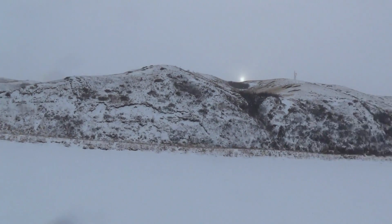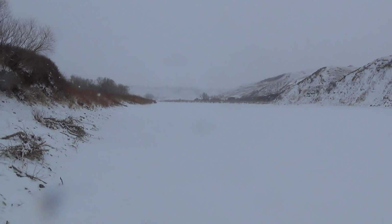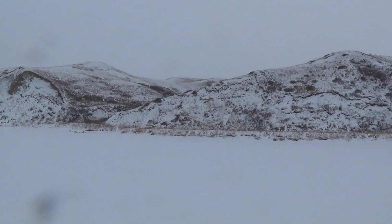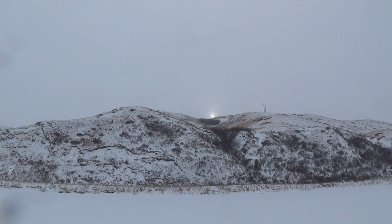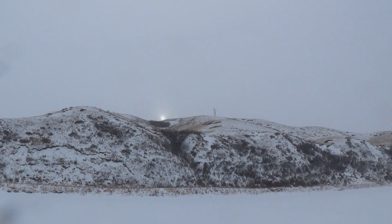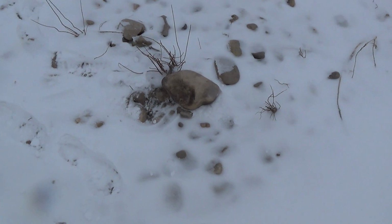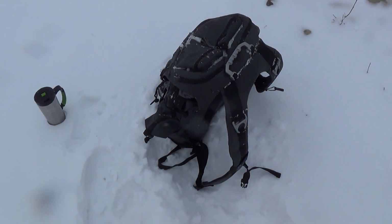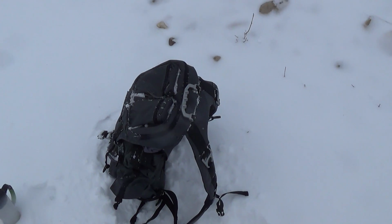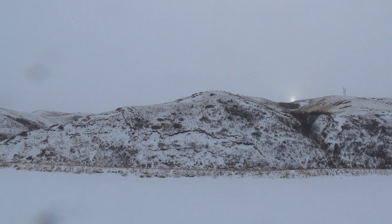Alright, I'm back at the river, Old Man River, very quiet and frozen today. I'm going to be climbing up this ridge here and then up to the top of the coulee. And I figured I might as well throw this big rock in with my other 35 pounds on this ruck. So I'm carrying some extra weight I can add to my stone cairn up there.